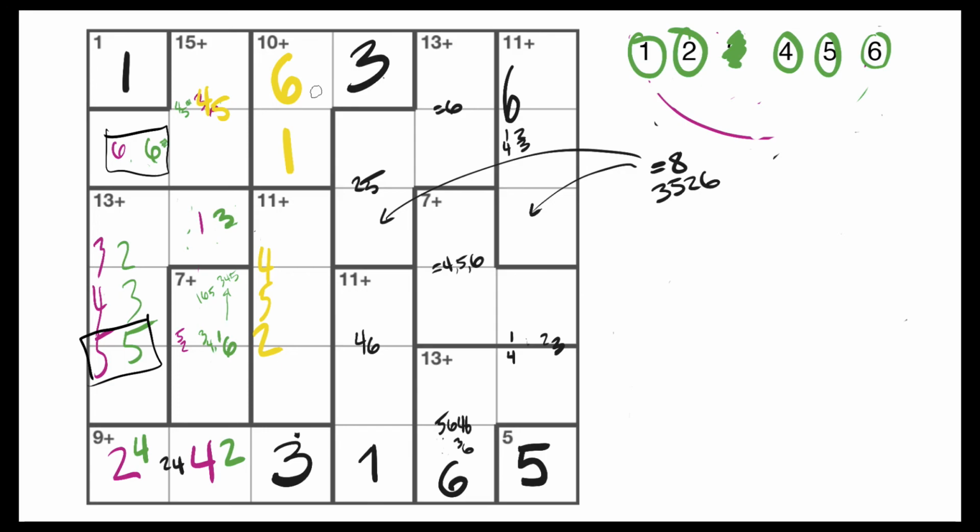The 6 is here. This must be a 6. This must be a 6. This must be a 2. This must be a 5. This must be a 5. This must be a 4. And this must be a 3. Beautiful. 1s are gone. So therefore, this must be a 2, 3, which means this must be a 4, 1.